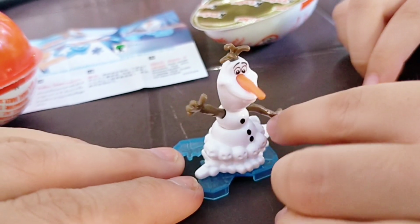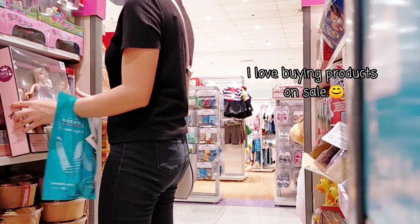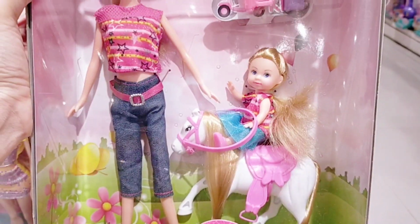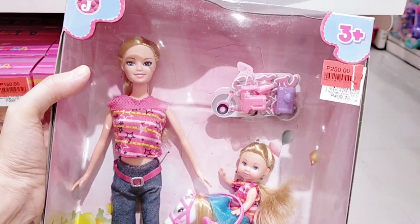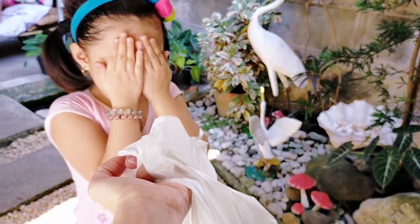As playgrounds and playhouses are closed nowadays due to the coronavirus pandemic and toys piled up through the years, join us in today's video as we try to finally organize and set up Claire's play area.